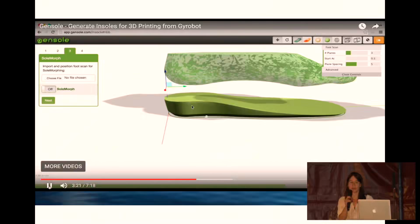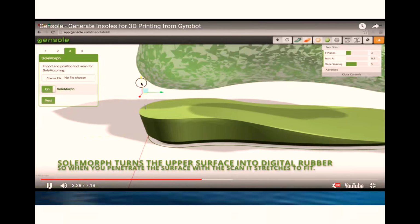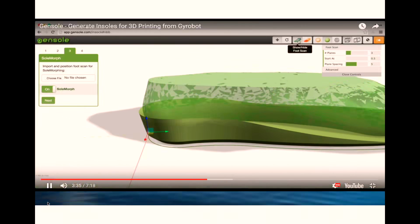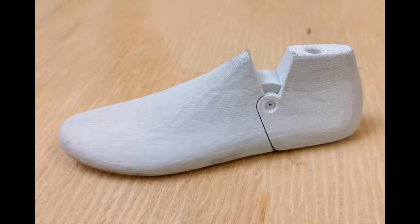I think there's scope for combining 3D printing with traditional processes and gluing on commercial soles or finishing them at a shoe mender's. I like the GenSole software, which takes a 3D scan of your foot and creates soles that fit perfectly, which is demonstrated by this video. So it sees where the foot and the sole combine, and then we'll remove the material. And it's free for non-commercial use.